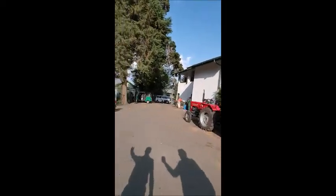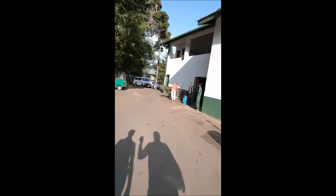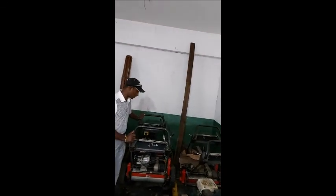These are the other tractors we will be using. This is the machine, sir. This one is not working. These two are the only ones working, the 1000cc Toro, for the green machine and tee machine, both.